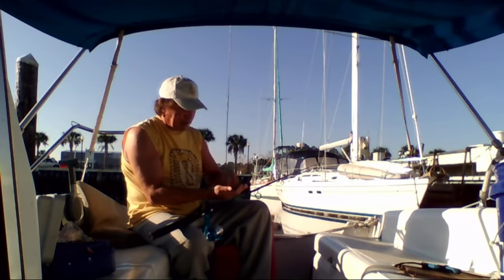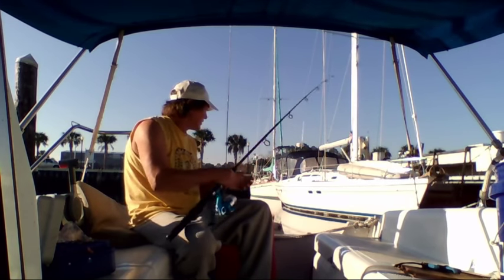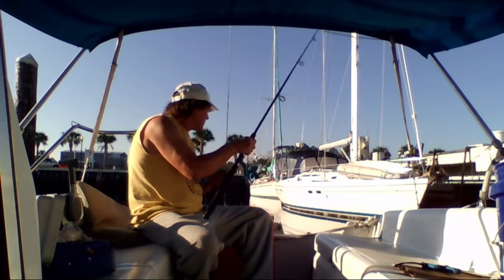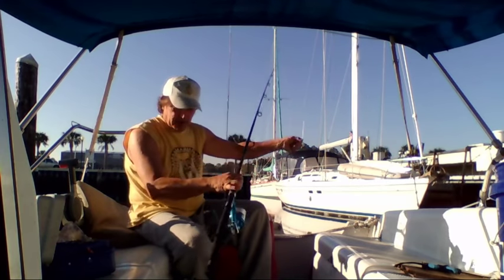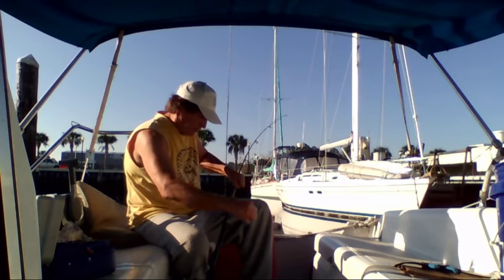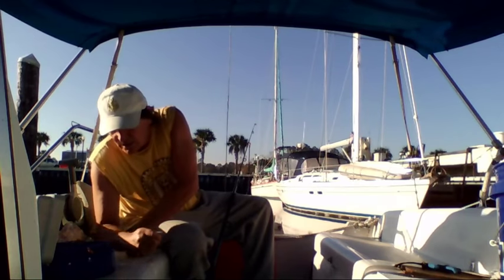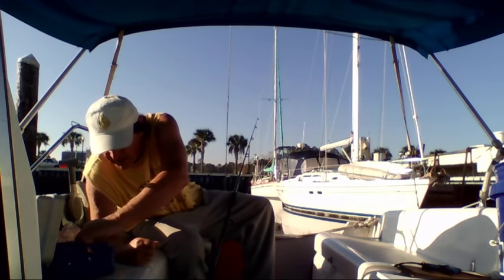A chicken nugget back on. Or maybe I do have a nugget on there. What's on there? That's a bread ball. I'm going to put two hooks back on there. That way we can go back to the fun fishing with two baits, two different baits.